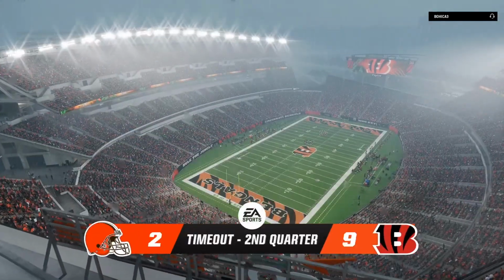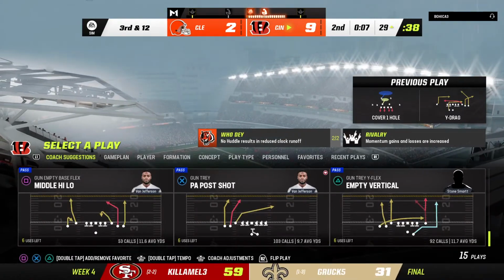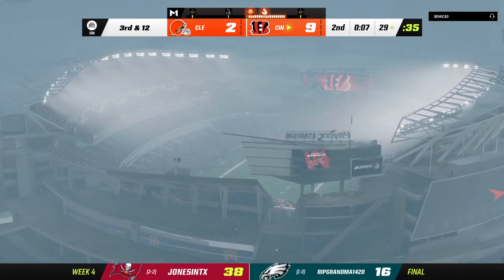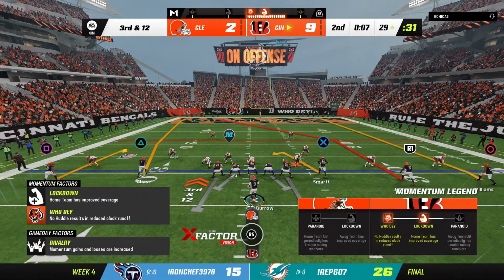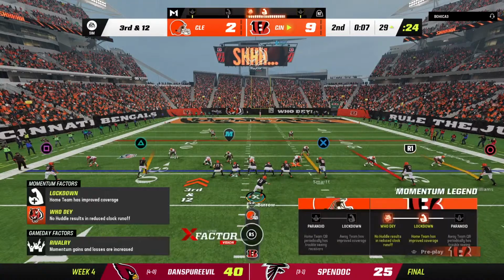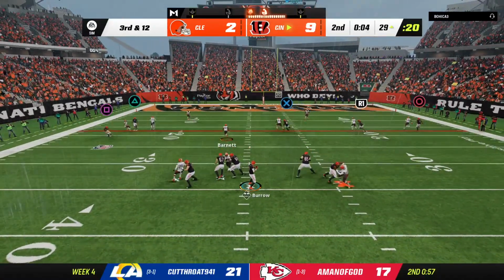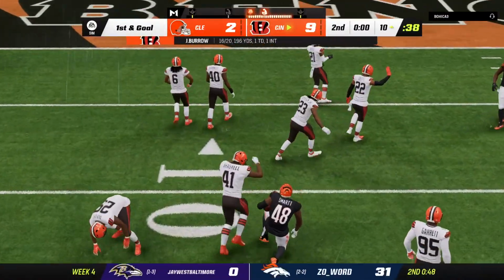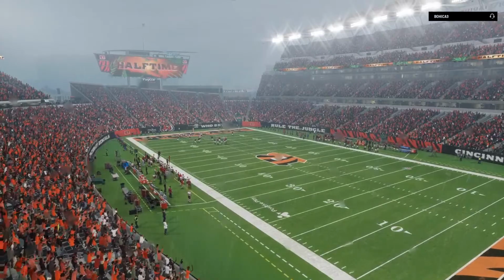Now a timeout. 7 seconds left in the first half. So that'll leave Burrow and the Bengals with a 3rd and long after that sack we just saw. Back to throw. Throwing left side, it's complete. And he's taken down, but not before reaching the 10-yard line. So we've reached halftime here in the Queen City, and it's the Bengals leading this one.